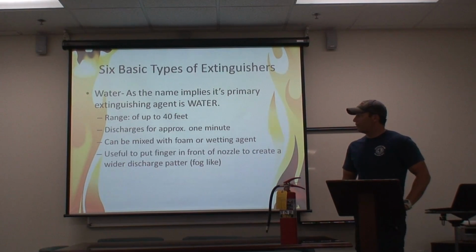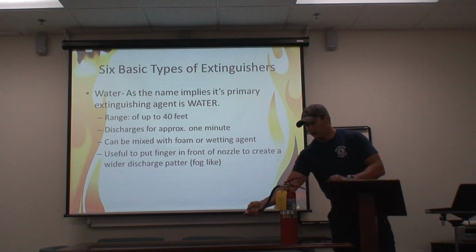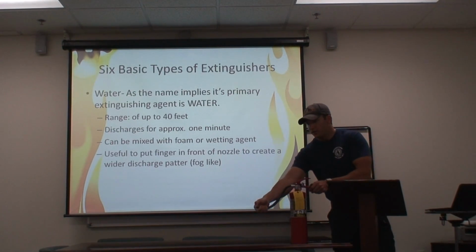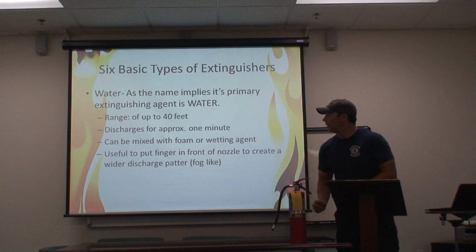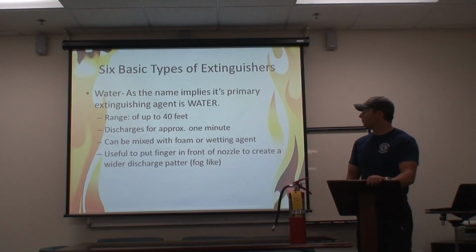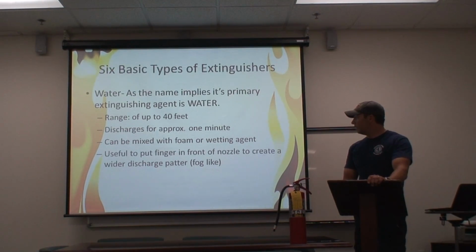The range is up to 40 feet, but if you put your finger over the hose like this whenever you're spraying, your range is going to be cut down, but you're going to have a wider angle, and you're going to disperse some of that water and that wetting agent a little further to the sides. They can discharge for up to 1 minute, and it can be mixed, like I said, with foam or a wetting agent. And I showed you how to create the fog-like pattern with this type of agent.